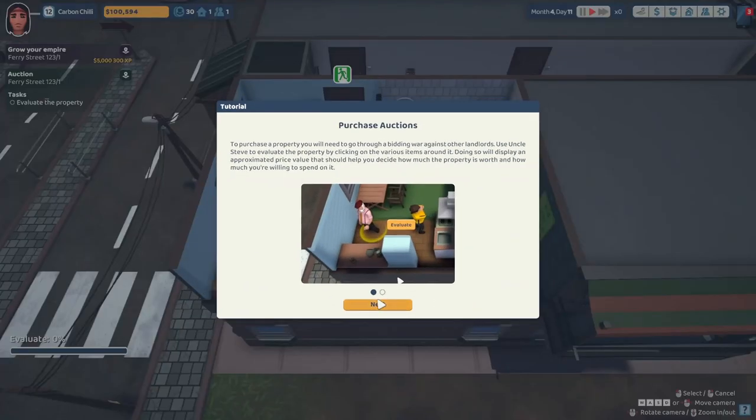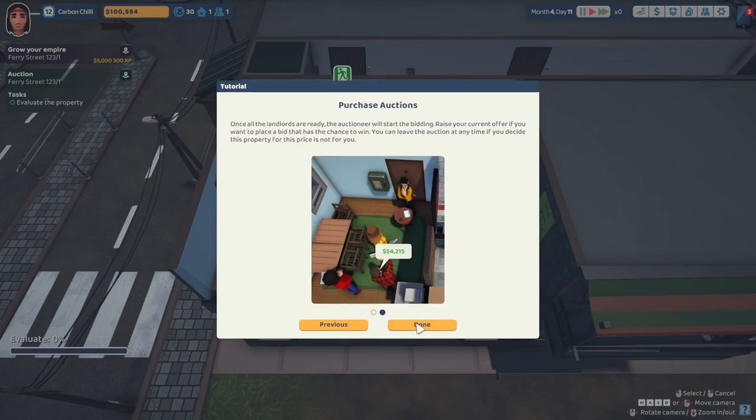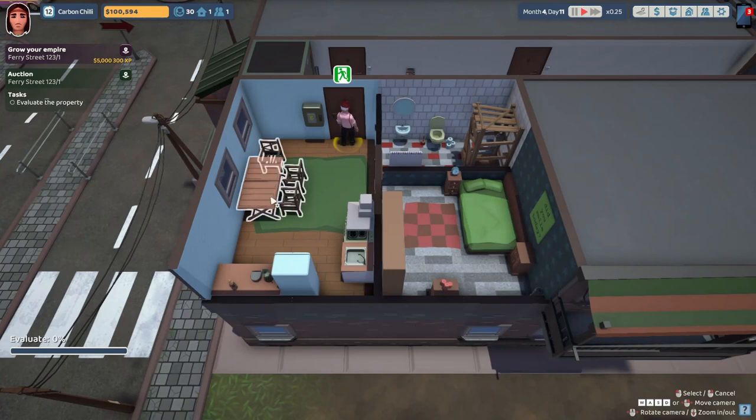To purchase property, you will need to go through a bidding war against other landlords. Use Uncle Steve Dad to evaluate property by clicking on various items around it. Doing so will display an approximate price value that should help you decide how much property is worth and how much you're willing to spend.